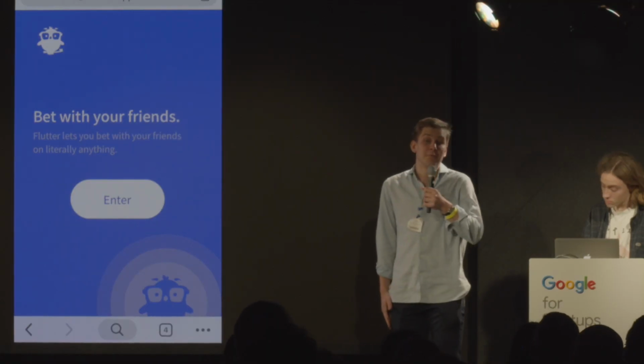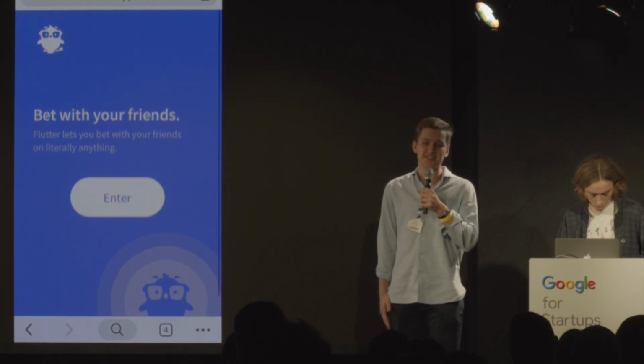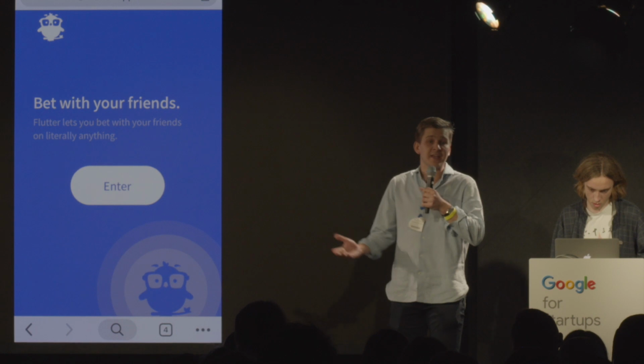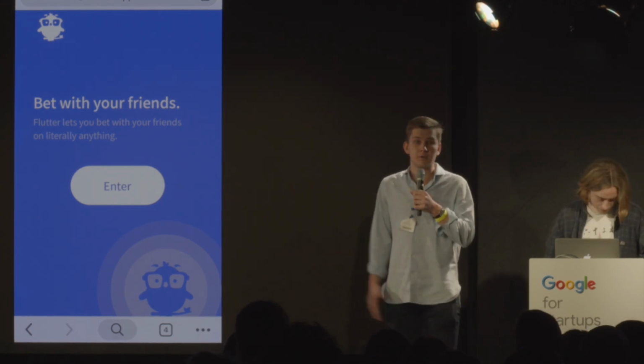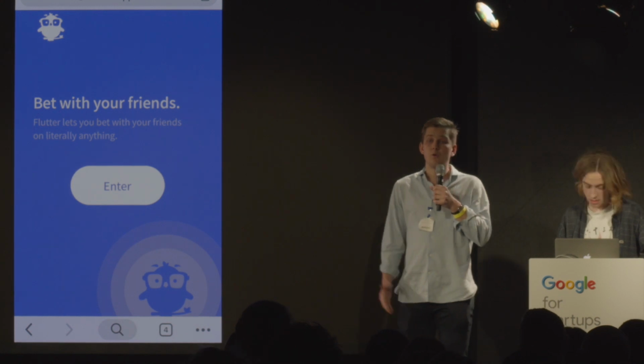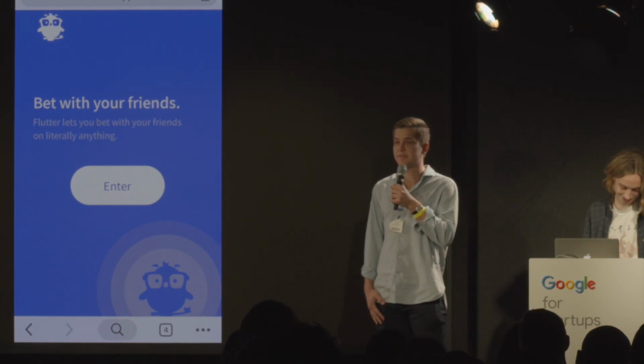Hello. Hi, I'm Julius, I'm a student, and I love betting with my friends on literally anything. One of the things I really enjoy about betting with my friends is that I can bet on anything that I want. My imagination is the only limit. Will England win the Cricket World Cup? Will Bing overtake Google? Or will my friend finally pluck up the courage to ask out that girl he's always fancied?